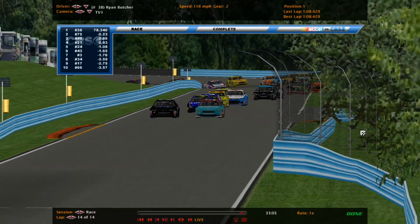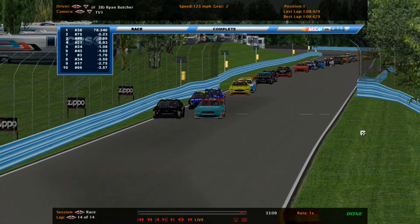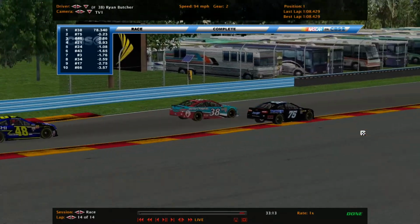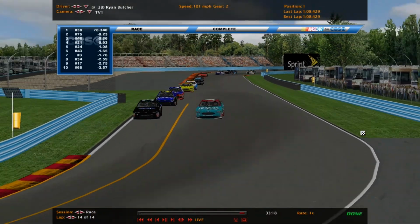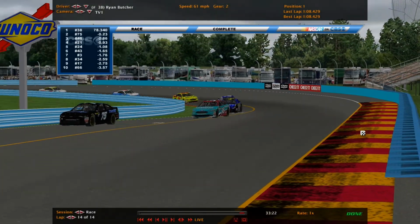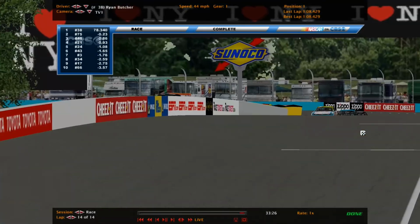Only leading 2 laps, Ryan Butcher. So he becomes the 4th driver to fully secure a spot in the playoffs. I'm pretty sure mathematically he cannot drop out of points, so. Yeah. So 38, 48, 88, and 21. Those are the four, but now for two wins.